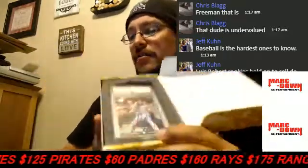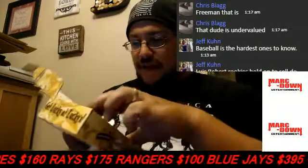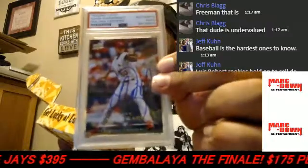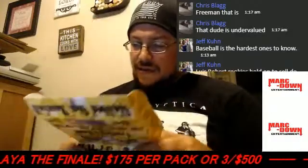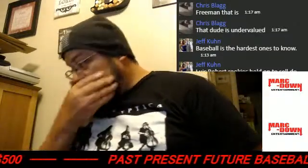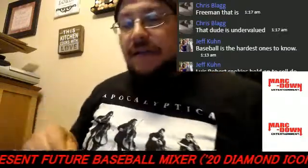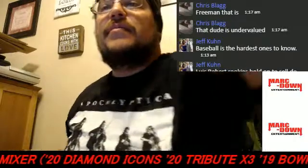And Cardinals strike again. Adam Wainwright. What's that? 08 Upper Deck? 08 Upper Deck. Adam Wainwright. So Cardinals get much love in Lucky's loot. I'm down with that. I'm cool with that. All right. Now I can put the scissors back away here.